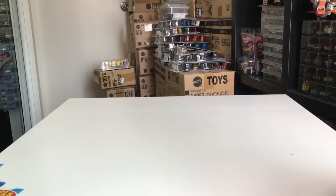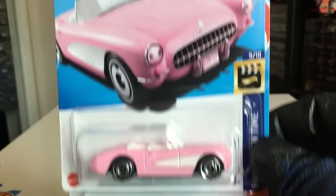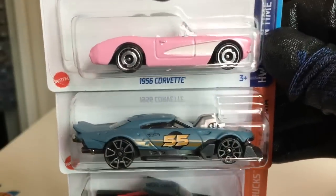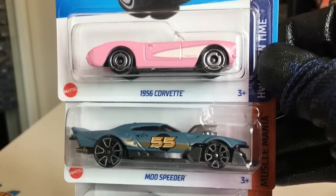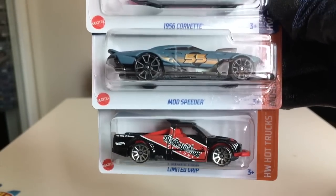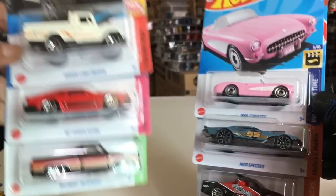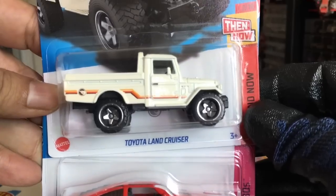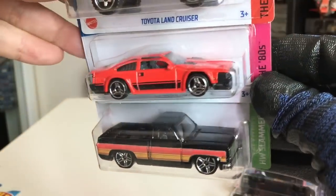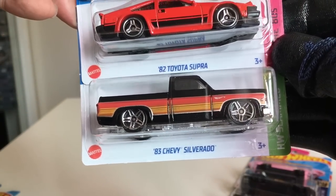Okie dokie, the highlights for me is going to be the 1956 Corvette Barbie. Looks good. A new casting, the Mod Speeder. Look at that. That's one heck of an originals there. And the Limited Grip Black Widow exhaust, even though it's not a real car, a real vehicle, those look awesome. Yup. And of course the regular tradition, Toyota Land Cruiser. Beautiful. And since I didn't get it from the J case, this is going to be a highlight for me in the K case. 82 Toyota Supra and 83 Chevy Silverado.